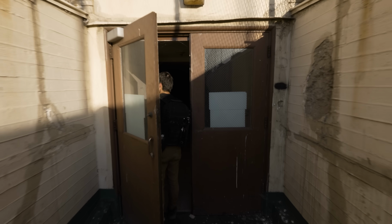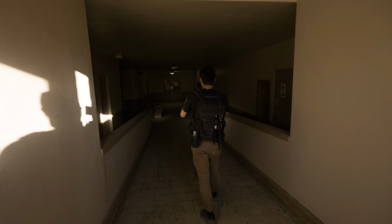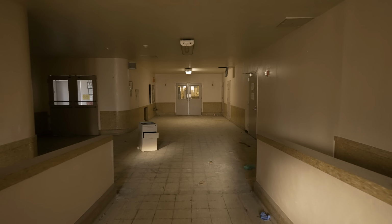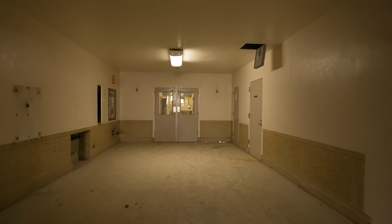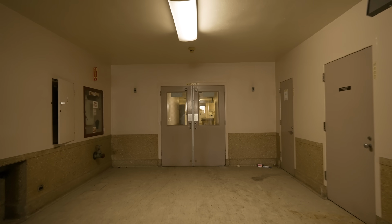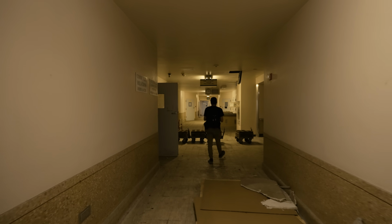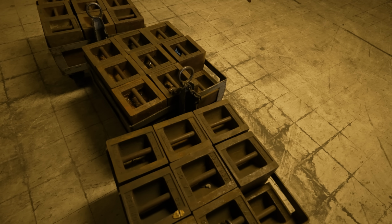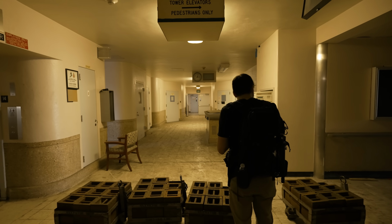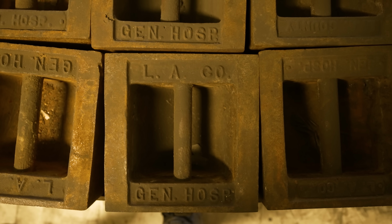What do you think's on the opposite side of this wing? I don't know. Let's go find out. Maybe another one? Do you want to check out this floor or 15? Yeah, let's check this floor quickly. Okay. I have a feeling it's just going to be patient rooms. Probably. There's a train here. Tower elevators. These are like counterweights for the elevator or something. It says General Hospital right on it.